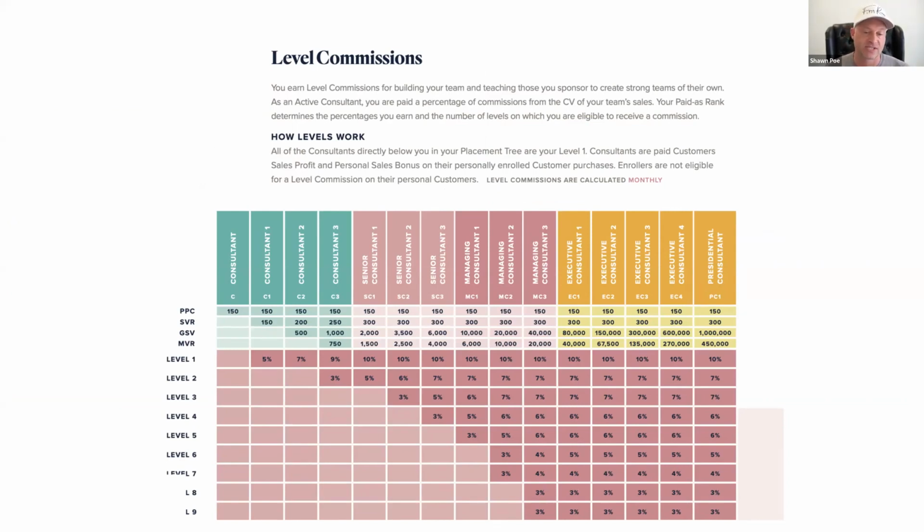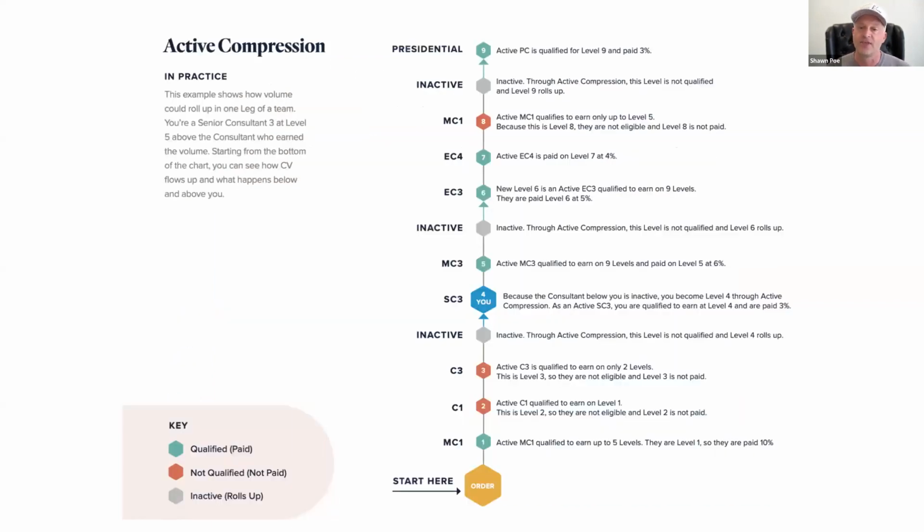So if they aren't balanced at 1,000 in volume and they're below that, then they're not going to be eligible for level 2. But if they are active and they are eligible, then they'll receive that second one. The only time that this compresses to the person above is if somebody is inactive. They don't have that 150 in customer volume or their own personal order, and their customer volume does not equal 150 or higher, then they would be considered inactive.